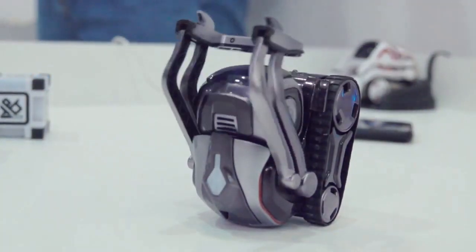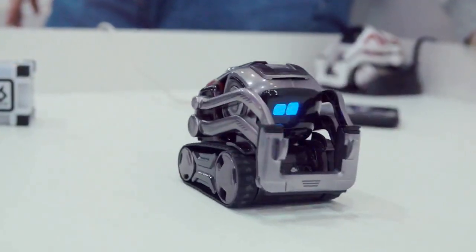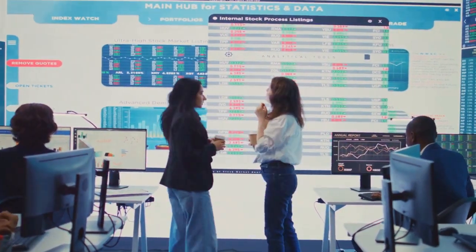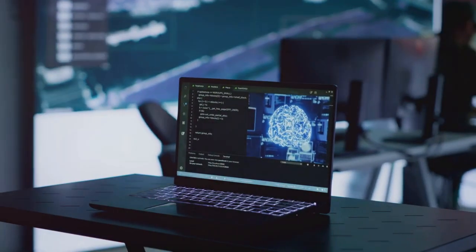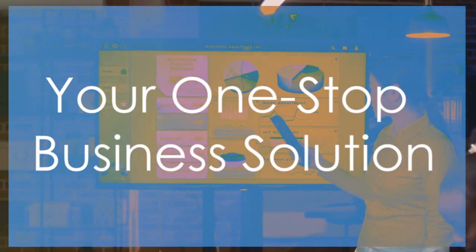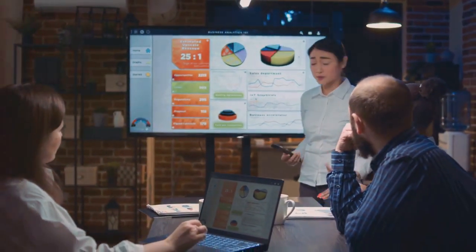The constant switching between apps drains your energy and productivity. Imagine a world where you could replace all those apps with just one. A single, unified tool that simplifies your workflow. A world where a single tool could handle everything from content creation to marketing automation, streamlining your entire business process. That's the promise of AI Supreme. It aims to consolidate all your business needs into one powerful platform, making your life easier and your business more efficient. AI Supreme is a revolutionary new AI-powered platform designed to streamline and automate your business operations.